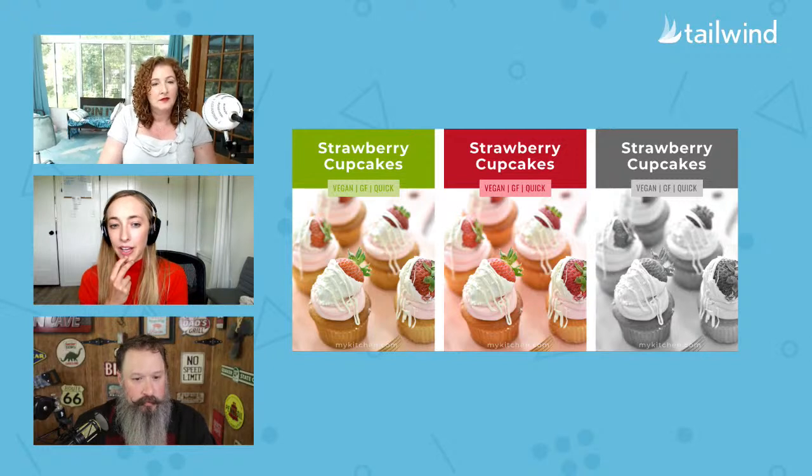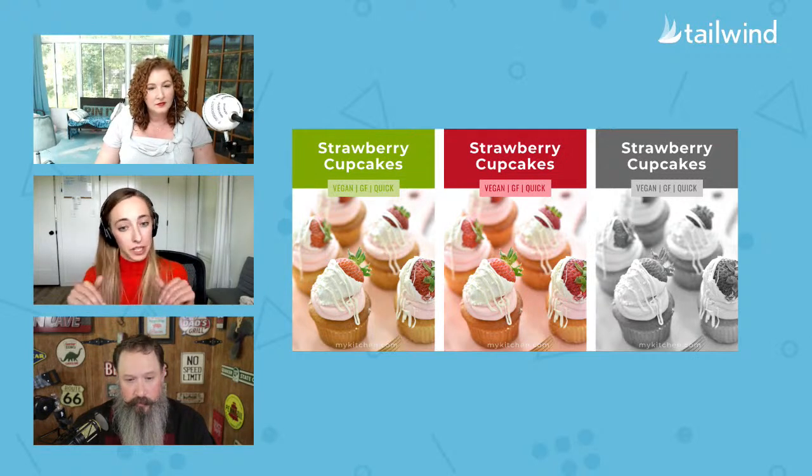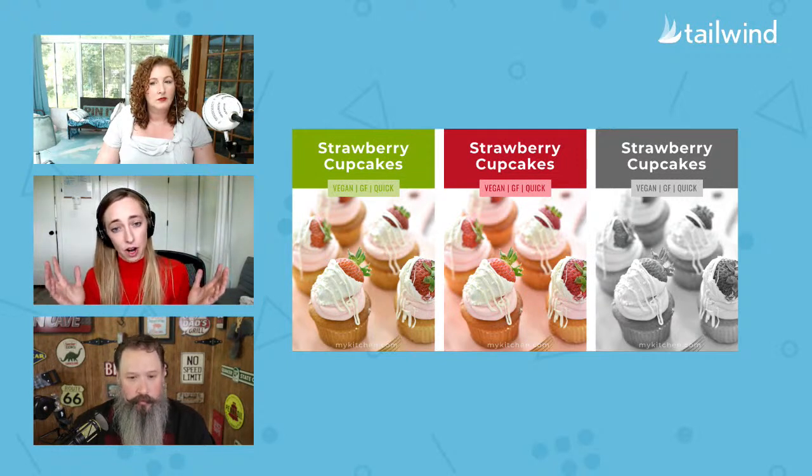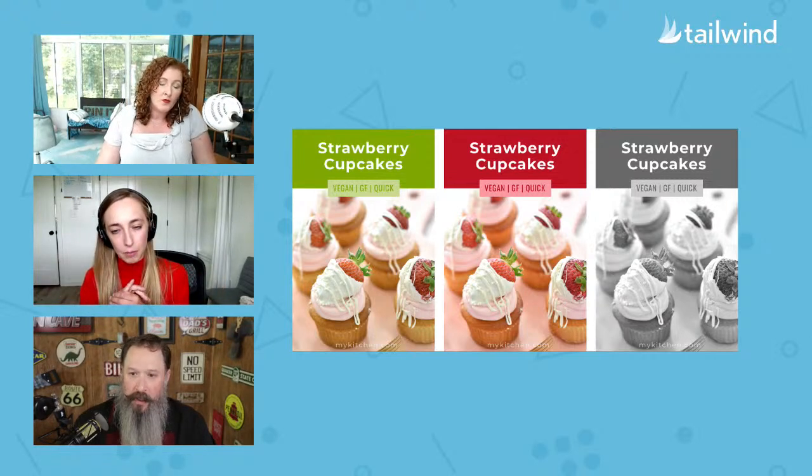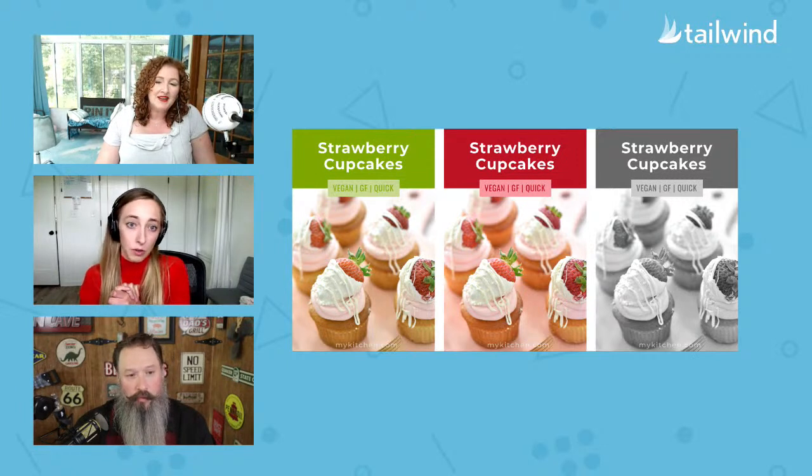I don't want to say something here and be wrong, but I believe green is a color that, when you think about buttons on web pages, is used there for a reason because it's eye catching. I don't know if it's necessarily trust. I think blue, if I'm recalling correctly, is the color that builds trust. But green is also a common color for buttons.